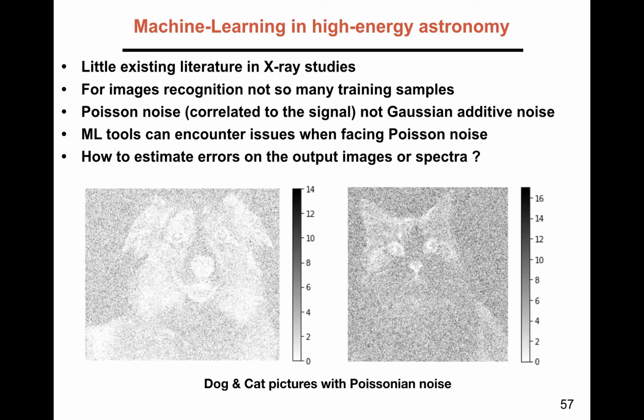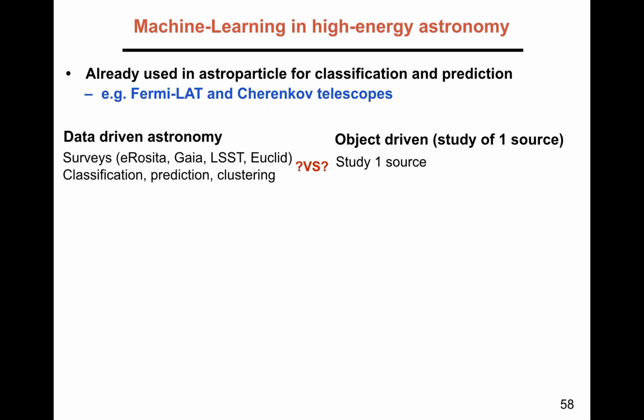And I think in X-rays, we don't have so many training samples anywhere. We're not talking about Euclid or optical in which they want to classify galaxies. We do not have 1,000 or 10,000 examples of supernova remnants in images anyway. And so what kind of tools can we use to face Poisson noise, or what kind of outputs do we want in the end?